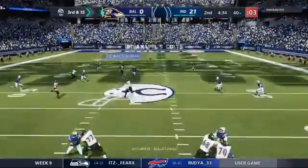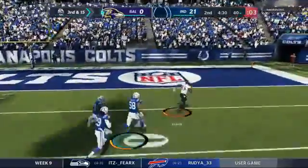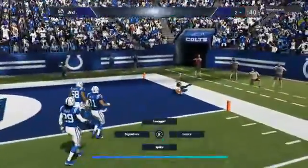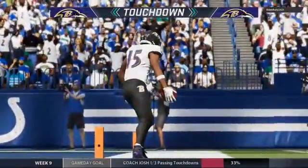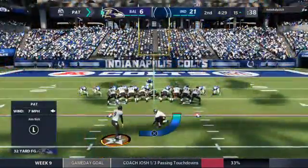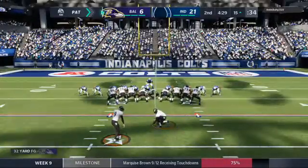Here's Jackson on 3rd and long. He gets it to Brown. Complete. And all the way in for a Ravens touchdown. Marquise Brown, his 9th touchdown of the season. And the Ravens cut into that lead.